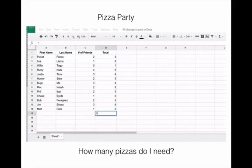And I can fill that total all the way down and it instantly carries that formula down throughout the spreadsheet. At the bottom here, I can also find a sum of all of those numbers. There's a specific formula that says sum, and I just tell it which cells I want to add up, and it finds a total. So now I've got the total. I know that there's going to be 39 people at this pizza party.